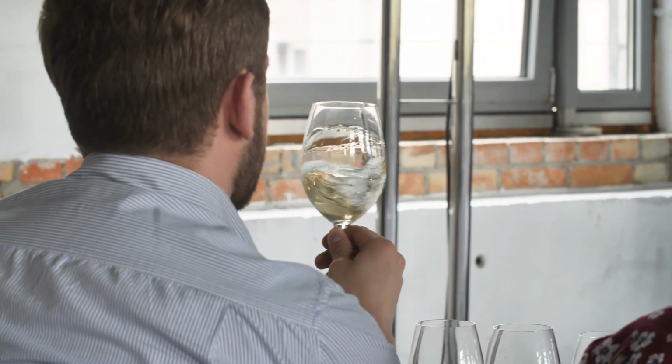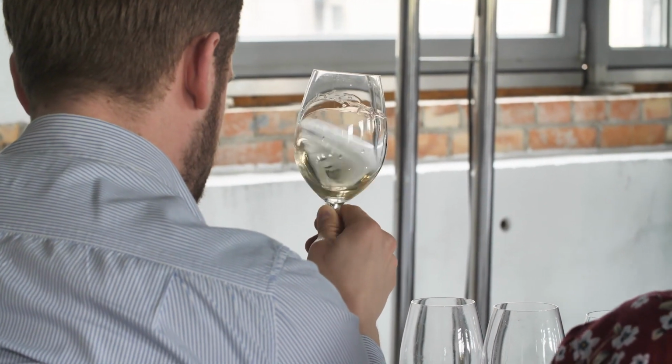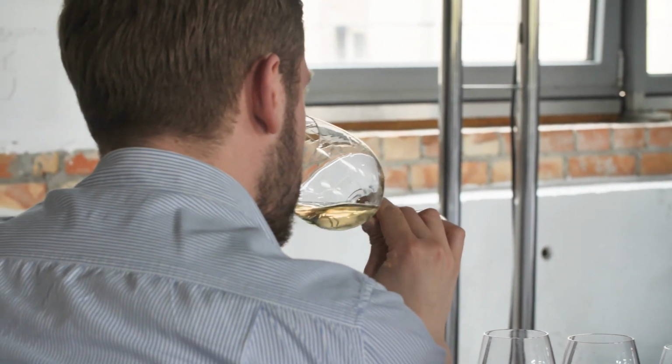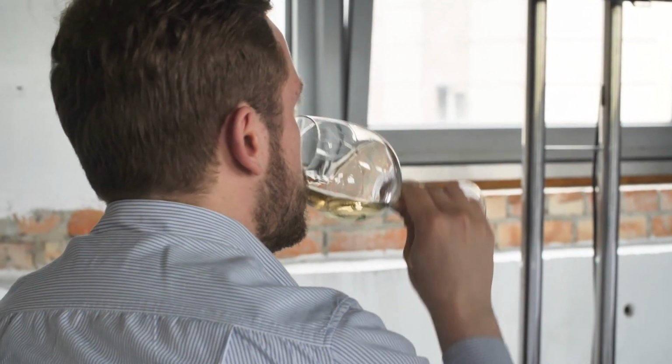Ostertag has introduced this classification of wines. I think everybody should adopt it. They divide their wines into vin de fruits, so fruit wines, vin de pierre, stone wines, and vin de temps, which is time wines. And so this belongs to the stone wine classification, and I think this is spot on because there's a lot of fruit, but a lot of minerality as well.